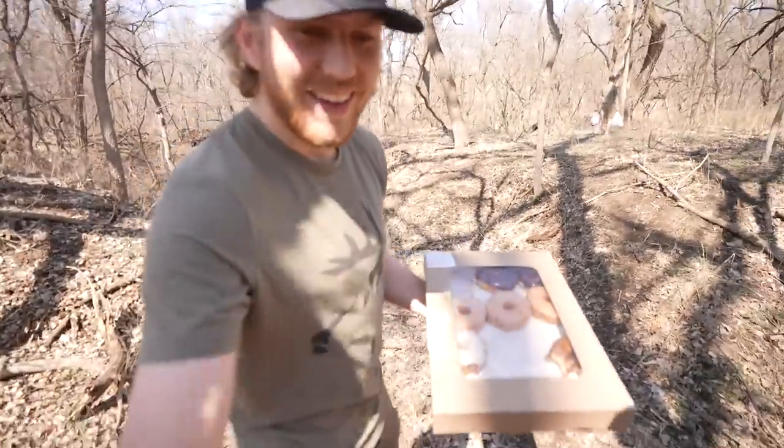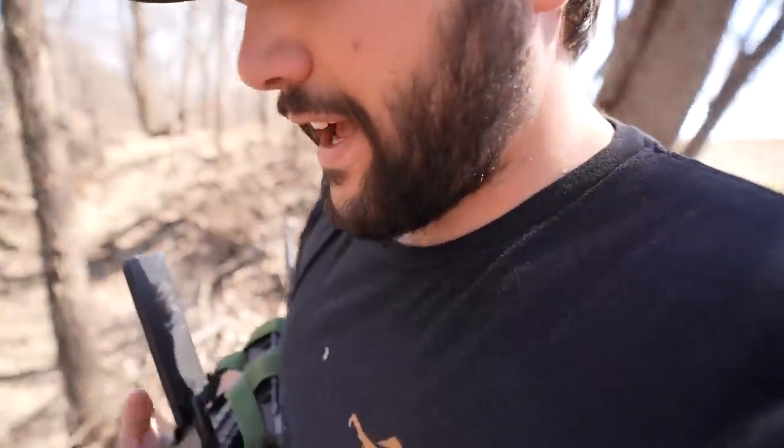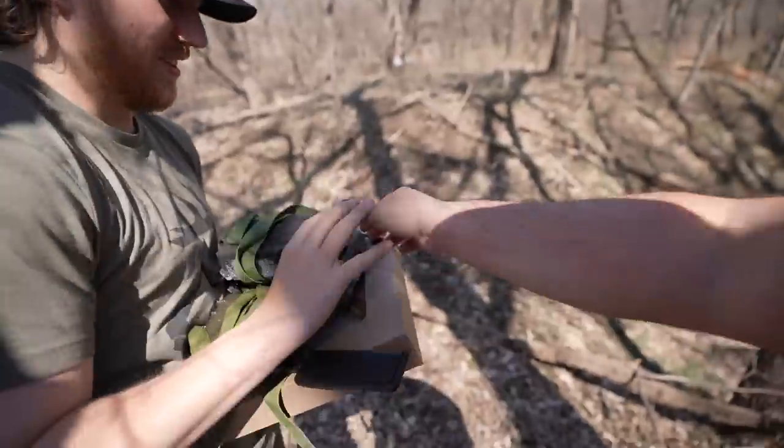And eventually we'll have to design some trails and paths and stuff like that to be able to get down where we need to get down. At some point I'd like to get rid of one of these trail cameras here. Here, you wanna take one? Yeah. There you go. All right, now we're good. Oh, okay. Oh, see, now he's thinking. There it is.